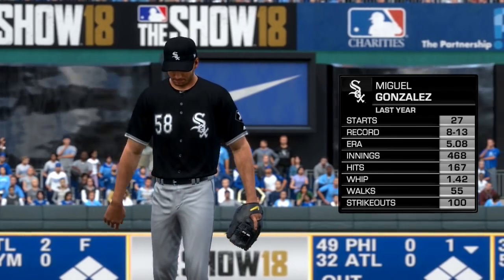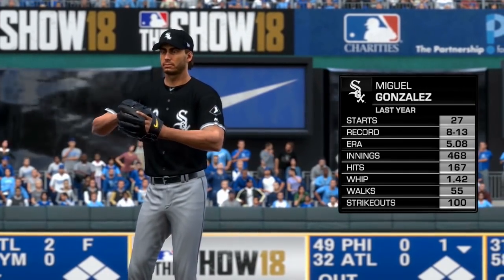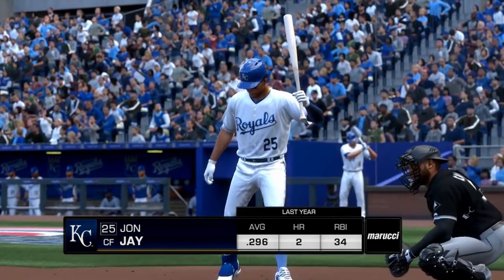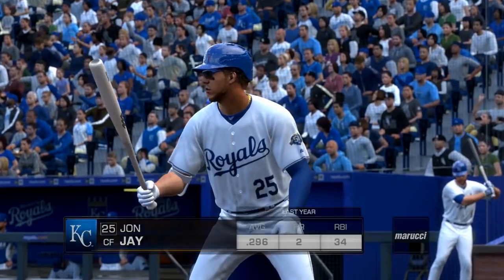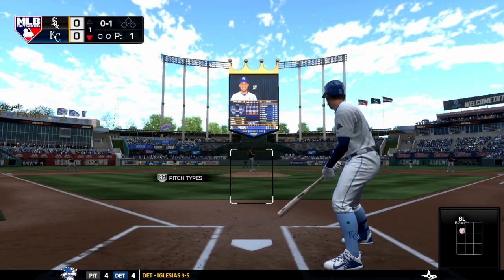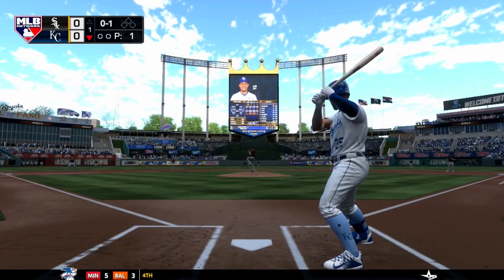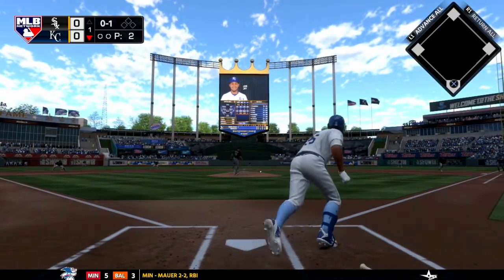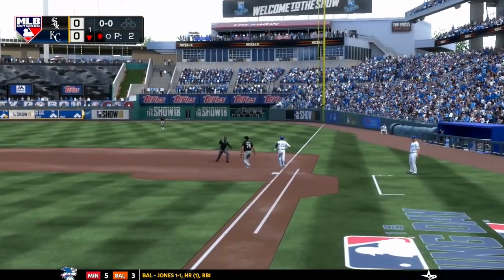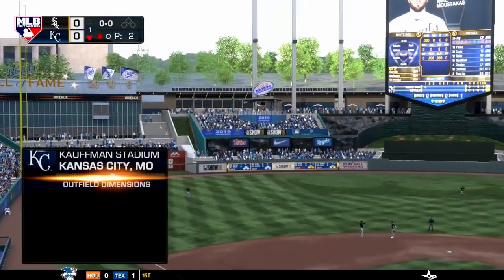That lineup will be facing Miguel Gonzalez, who had a just over 5 ERA in 27 starts last year. And he faces Jon Jay to kick off his 2018 season, the former Chicago Cub. Digging into the left-hander's batter's box. 0-1 count to Jay. Here comes the pitch from Gonzalez. That's going to be swung on and taken up the middle, but it's going to be softly up the middle, so Moncada is able to get to it and throw over to first to retire Jon Jay for out number one.